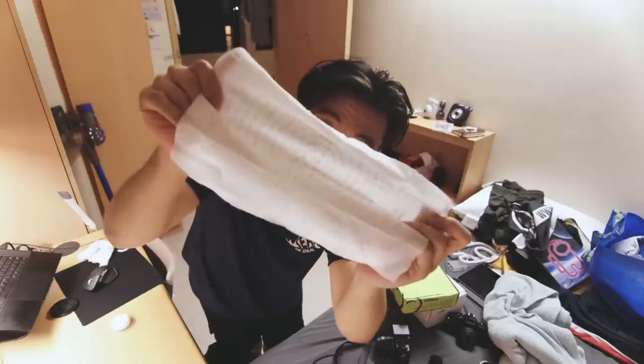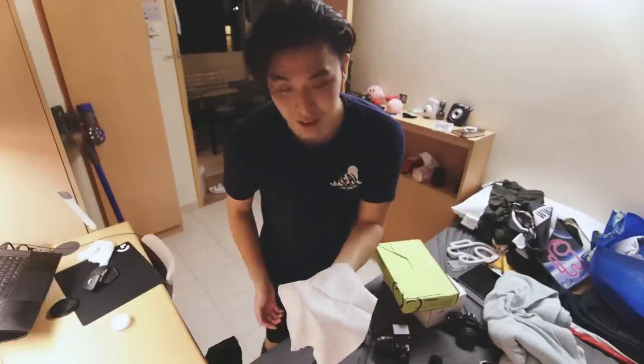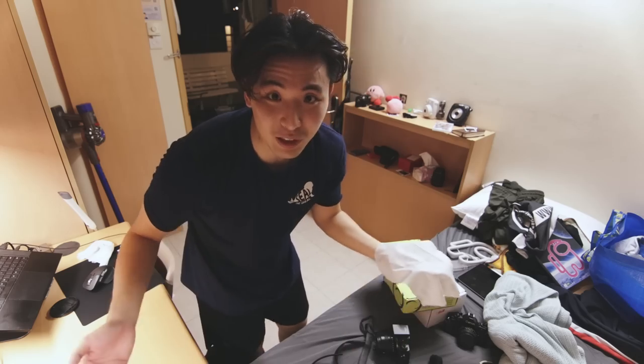As you can see, this is after mopping the whole floor. I guess it's not that dusty because I've been cleaning pretty much every 2 days.